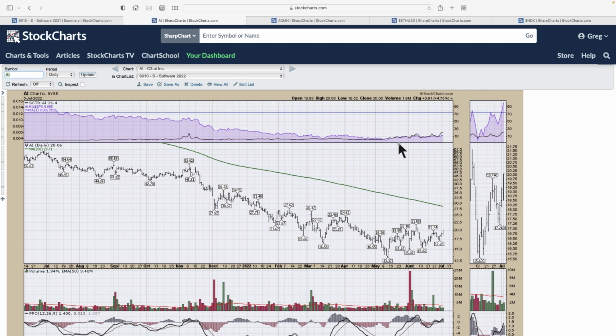So how strong is the stock compared to the S&P 500? What you want to see is that the stock is starting to outperform the S&P 500. So in this example, C3.ai, it made its low in May, made a higher low in June, another higher low, another higher low. So somebody's starting to buy this.